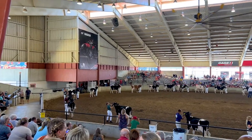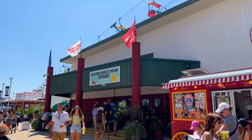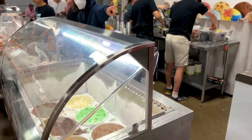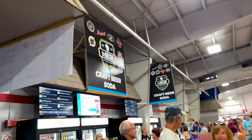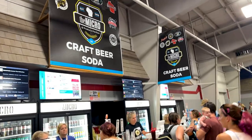Moo moo. We have to try out the Wisconsin Products Pavilion. Let's see what's in there. Excited about that. Inside of this building smells amazing. There's so much amazing stuff in here. Like this small batch ice cream, Wisconsin apples and potatoes. Get some baked potatoes. We have another one of these micro bars, craft sodas, and beer.